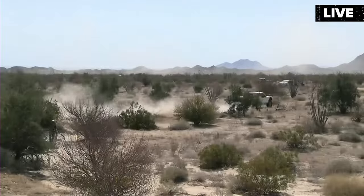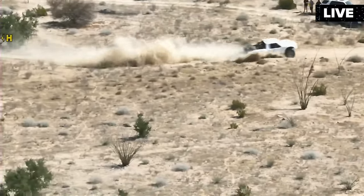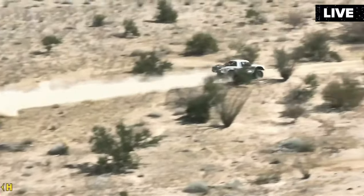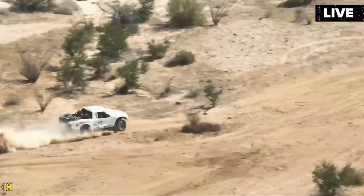We did not see the 209 or the 267 start. And it very well may be that they didn't really care about qualifying. Sure. And they just wanted to go in the back. Uh-huh. So just because they didn't start today, you can still start the race. Yeah. You'll go behind everybody that qualified today.